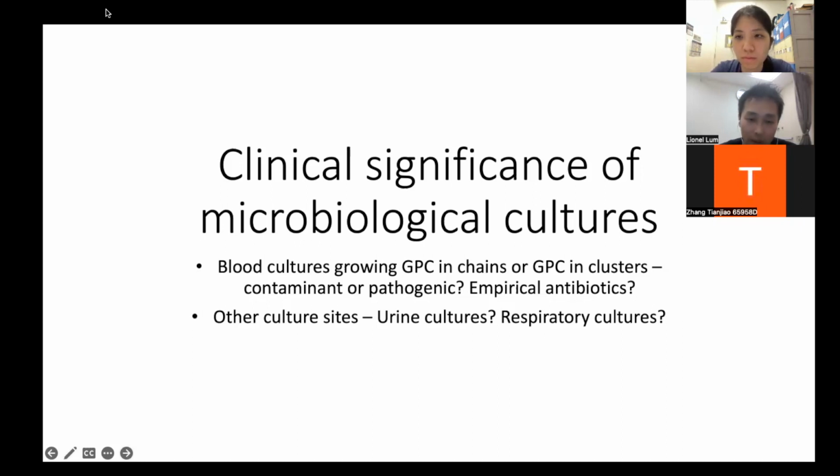Other culture sites, so we are talking about strep and staph or gram-positive cocci in urine cultures. I would say for strep in urine cultures, the most common we do see is in pregnant ladies, obstetric follow-ups, with group B strep in the urine cultures. Those can cause urinary tract infection. Staph saprophyticus is a coagulase negative staph that can cause urinary tract infections in young sexually active females. Enterococcus can cause urinary tract infections, particularly in the elderly. In men, it can cause prostatitis as well.